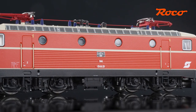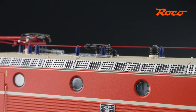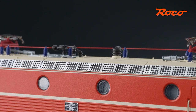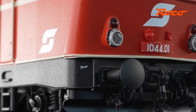The engraved and elaborately printed locomotive signs on the sidewall immediately catch the eye. Also striking are the fan grills on the sidewall, made of fine etched sheet metal. The front of the locomotive mainly stands out due to the additionally applied sockets and number plate.